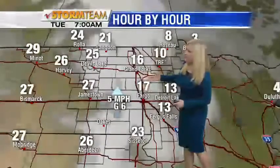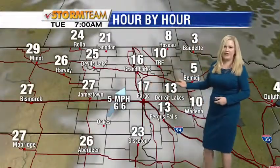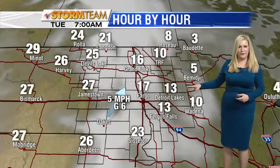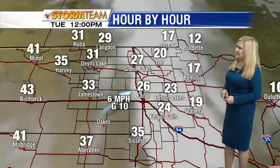You can see the cloud cover associated with that. The wind shifts direction as well. And the sooner that happens, the sooner we'll stop that temperature drop. So hopefully we'll keep our temperatures from dropping much more than they'll be late tonight. Starting off the day tomorrow in the teens.